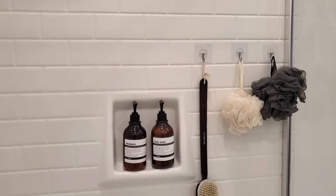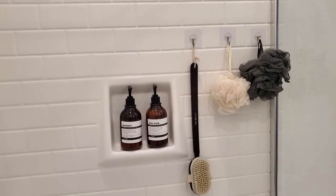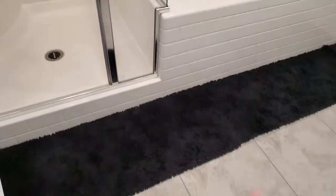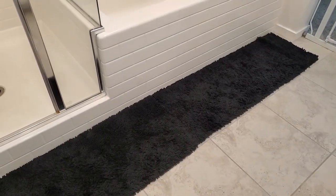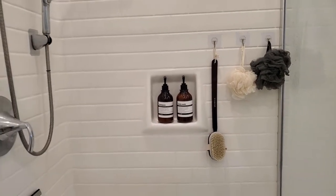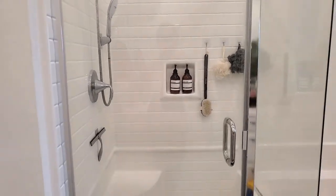Here is what it looks like. It looks so good. All right, so I like the amber bottles. It goes with the aesthetic of the bathroom, because we have dark colors going on here. As you can see, we have the dark black mats, so it just goes with the vibes. I love it. So we just have the shampoo, and then we have the body wash. So simple, so sleek. I love it.